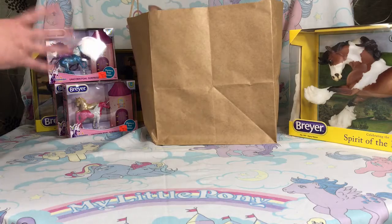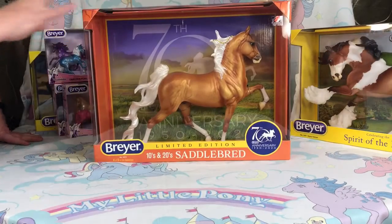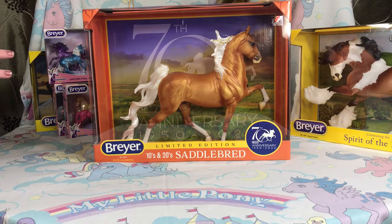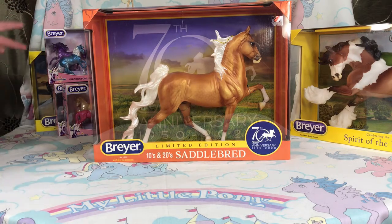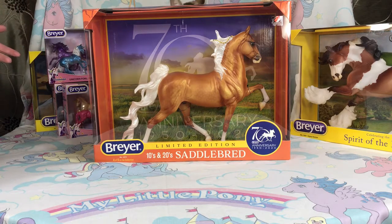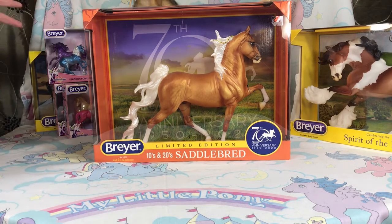Alright, so last but not least, I got this guy. Breyer did several things for their 70th anniversary, but one of the things they did was release a line of traditional models that celebrated different eras with Breyer. But they sold them as kind of a blind box type thing. So if you bought it online, you paid for the horse, but you didn't know which one you were going to get. So the nice thing again about going to the store was that there was the possibility that you'd be able to check out and get the one that you wanted if they had it.